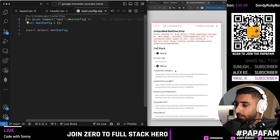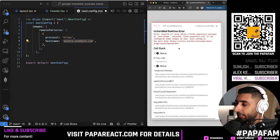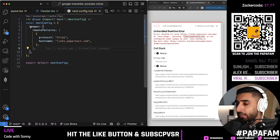We simply go to our next config, and then if you actually click into this error message, it will give you the code that you need. So we're going to go ahead and copy that right now, pop that in like so, and then in here, we don't care about the path name or port. We're simply going to go ahead and pop in the links like so. So this host name that they give you is the one that you can go ahead and do. All right. So if we go ahead and pop that in, now we've gone ahead and whitelisted that image domain.